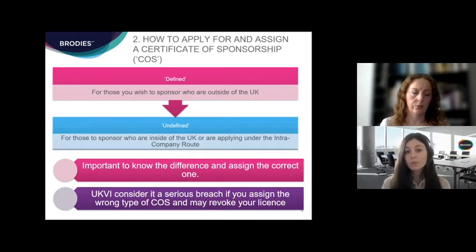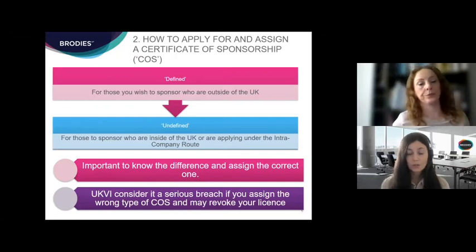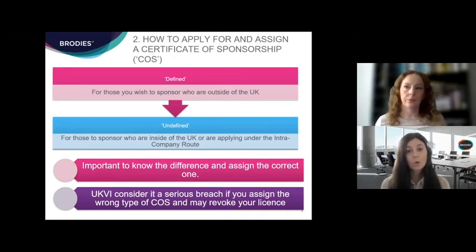It is really important to know the difference between the two types and when to use each one. The process for applying for and assigning is different for both, and we'll chat through each of them in the next slides. But UKVI do consider it a really serious breach if you use the wrong one, and they can take action against you, including up to revoking your licence in extreme cases. And UKVI won't always pick up that you've used the wrong one if you have, and sometimes that's not deliberate and it's inadvertent.